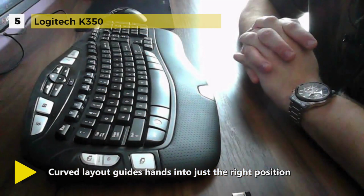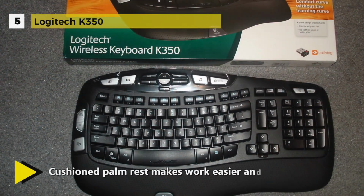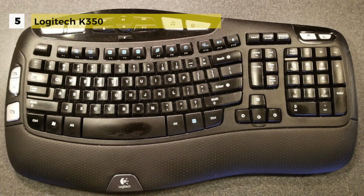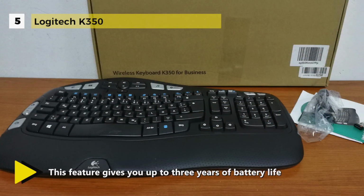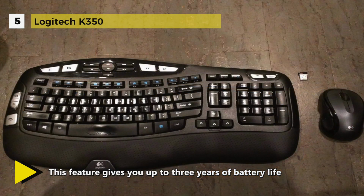3-year battery life means you won't spend your time tracking down new batteries. The receiver's advanced 2.4 GHz wireless provides a long-range connection that eliminates delays, dropouts, and interference. Adjustable keyboard height offers 3 options for complete control. Convenient one-touch controls give you instant access to volume and media playback.